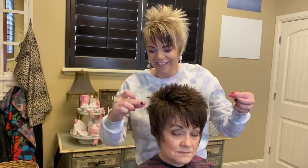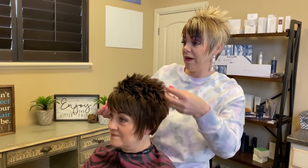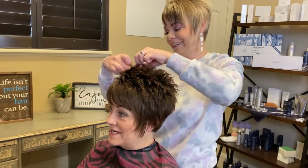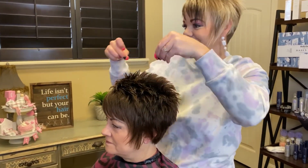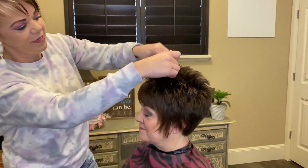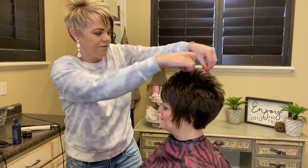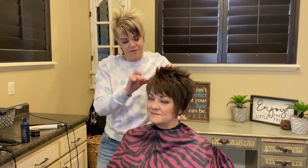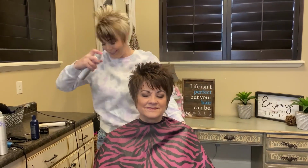Okay, now I'm just gonna look at her one more time. Cute, Lise. Does that feel better? Feels much better. Good. It's getting heavy. Good, good. Okay, I'm just making sure I'm piecing that out. Okay, and now we'll do the shine spray, and then we will be done.